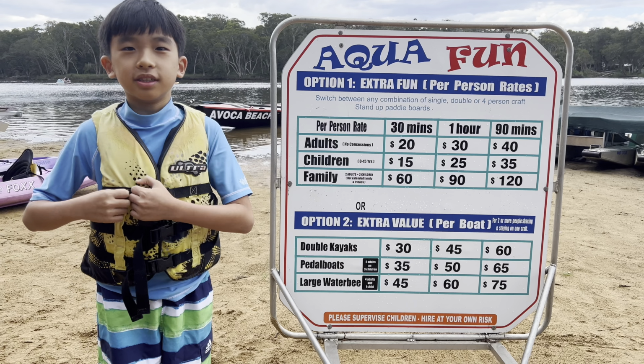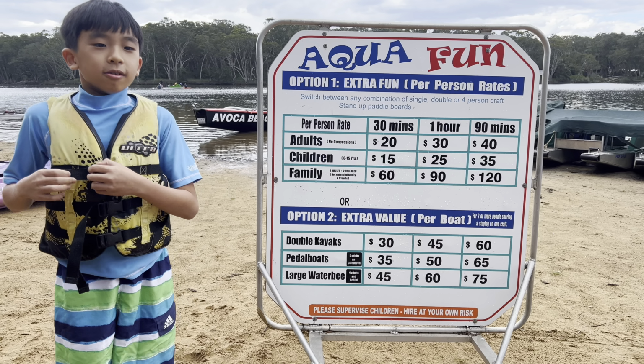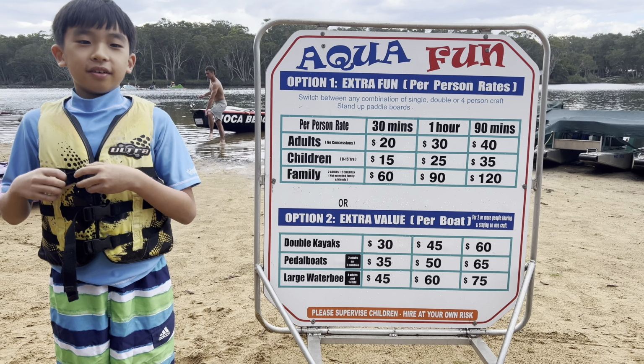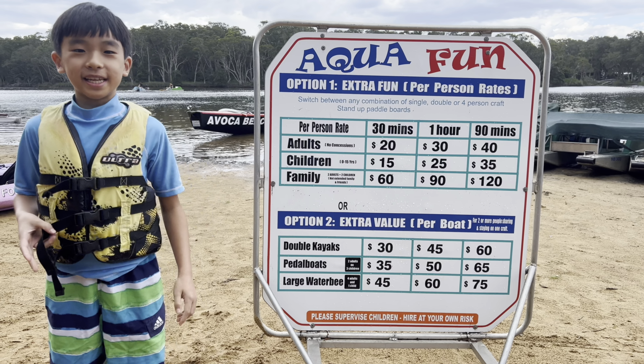Now we're at... Right here now. We're at Aquafun on Avoca Beach, and we're going to do some stand-up paddle boarding.